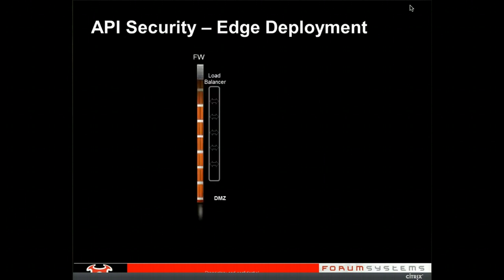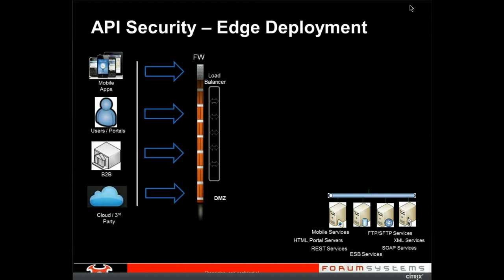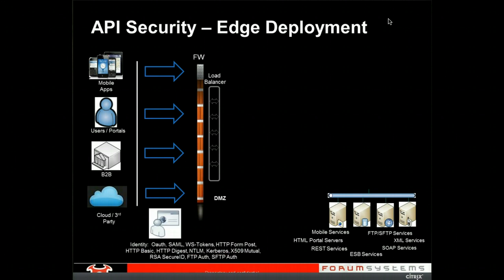So when we look at what API security looks like from an edge deployment perspective, on the infrastructure side we've got all the different variants that have evolved in terms of what service and data exposure means. Mobile services, portals, REST services, SOAP, XML, traditional FTP and SFTP are all parts of those data flows that are externalized through business APIs. And of course, your consumers coming in have many different variants: mobile apps, users, portals, B2B infrastructure, third-party integration points. Obviously, the cloud provides that.